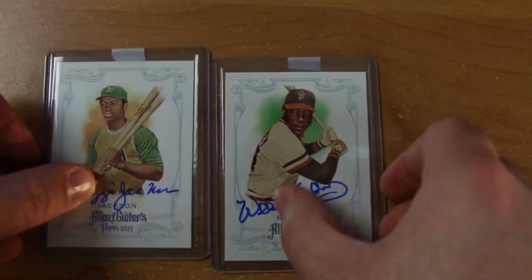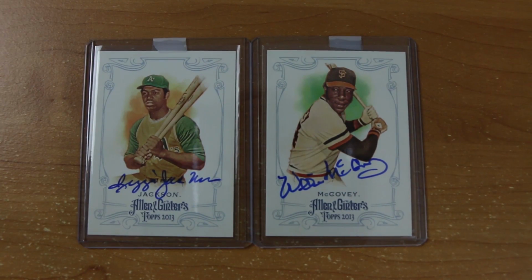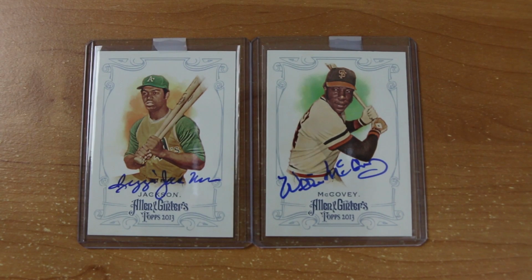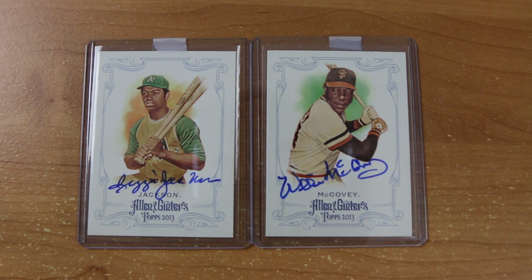Next up, a few cool ones that will be going out for slabbing. We got a couple sweet Ginters for the collection. We got a Reggie Jackson in the Oakland A's uniform. I do have a few Jacksons. I have a Yankees Jackson, and I think I needed the A's Jackson. So, got this one at a decent price, so I picked that one up.